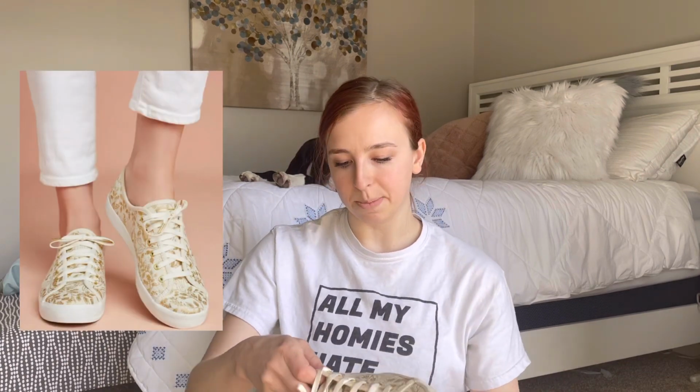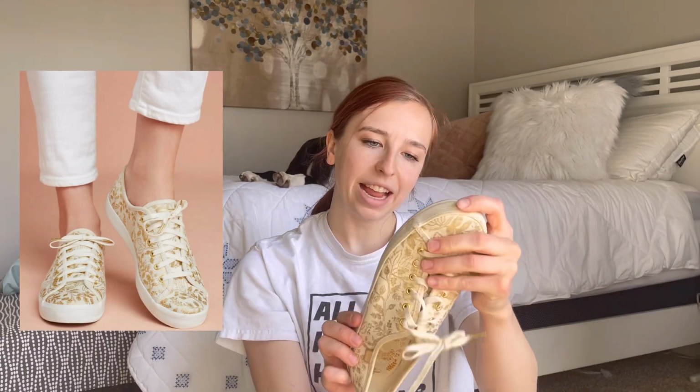Next up, we have a pair of sneakers. They are Keds, and these are size 6, so definitely a smaller size, but they are just this floral print. They have some gold detailing on them, and they are in pretty decent condition. I think just the soles need to be scrubbed with a magic eraser. It looks like this might be a collab. It says the Rifle Paper Company, and then it also has the Keds logo.